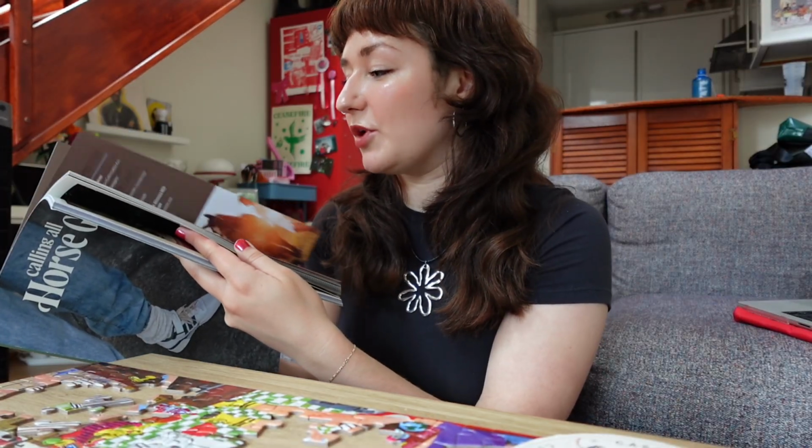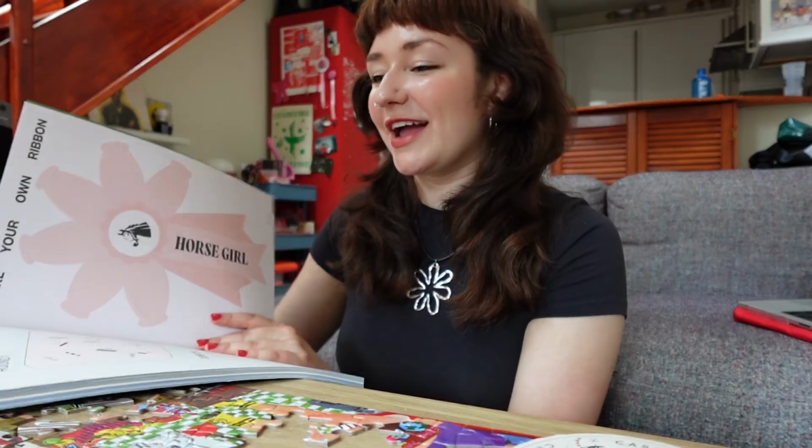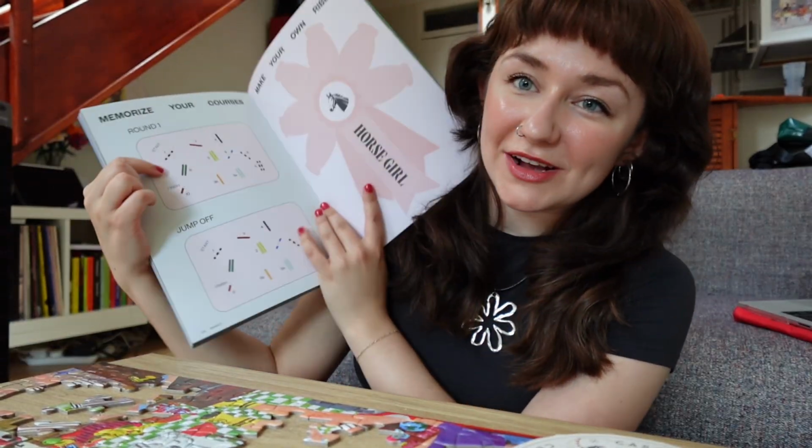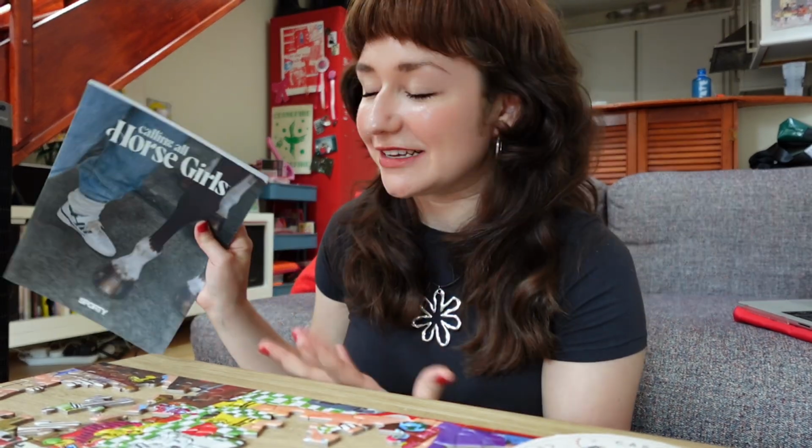And then the best part, I flipped to the back and there's a pop-out rosette ribbon. Isn't that adorable? And they have some interactive things, like memorize your courses, how you jump through different things on a horse course. I'm not new to this, I'm true to this. I was a horse girl growing up, nothing like the girls who are in here. I just liked going to horse camp.